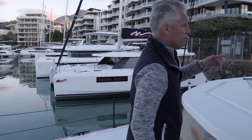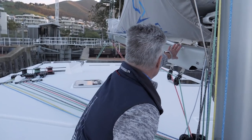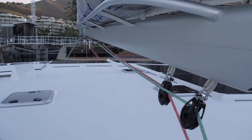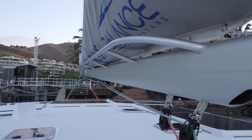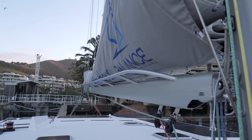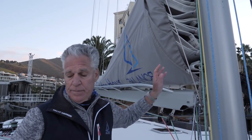On the boom, we've created this new wing system, which is a little similar to the hay rack style, but not quite. And you can either attach the lazy jacks directly to that, or you can go with a conventional stack pack, which is what we have here.